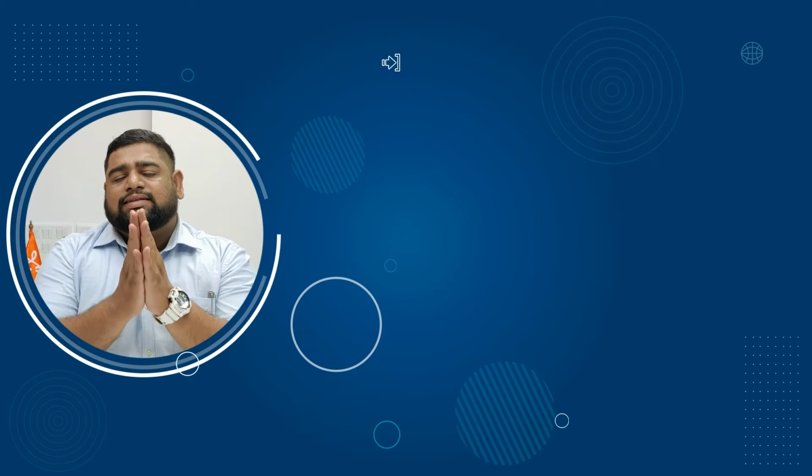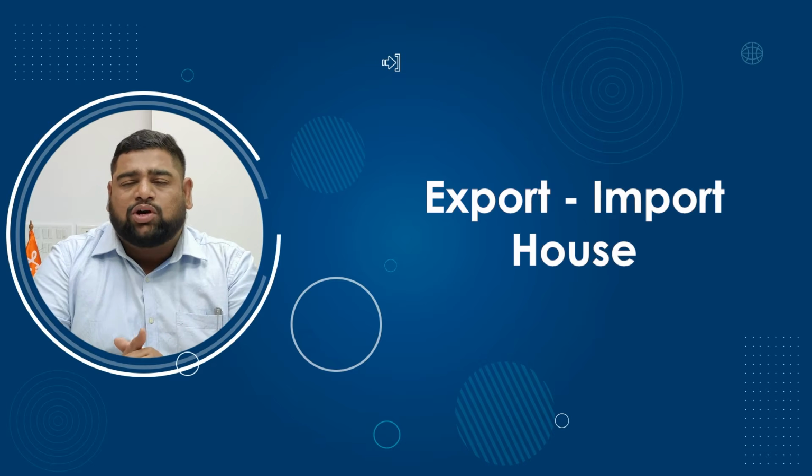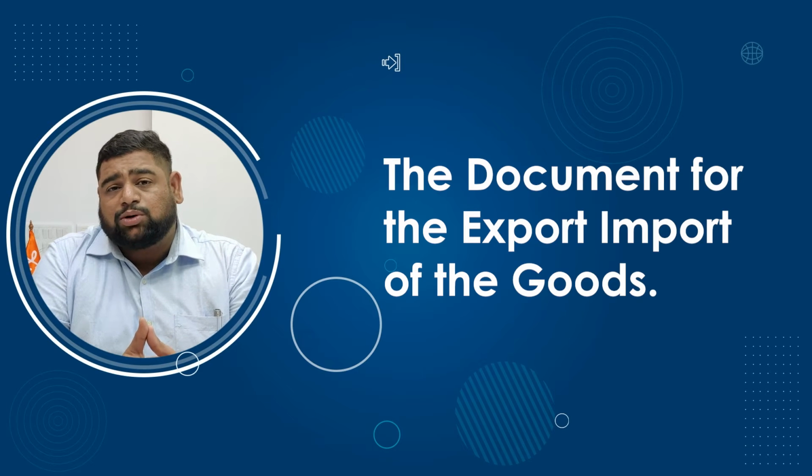If we talk about the job role of a documentation person in the logistics field, first we need to understand the type of companies that you might get a job in. So first would be something like an export import house. The companies which are dealing in export and import of goods will need somebody to do the documentation for the export import of the goods.